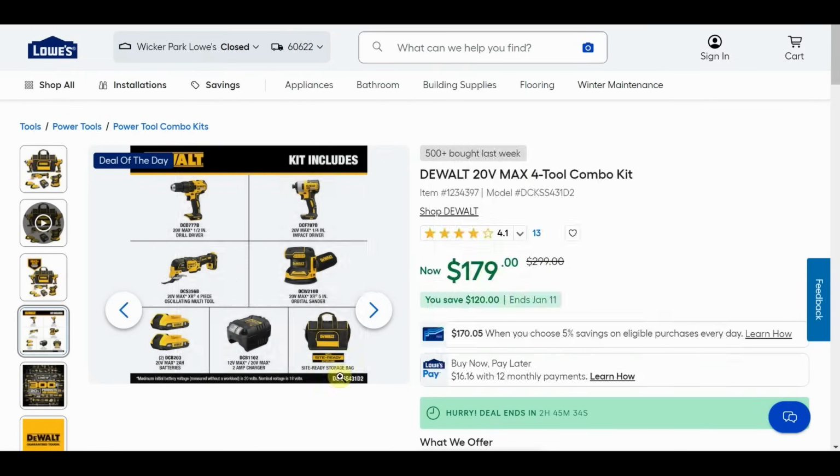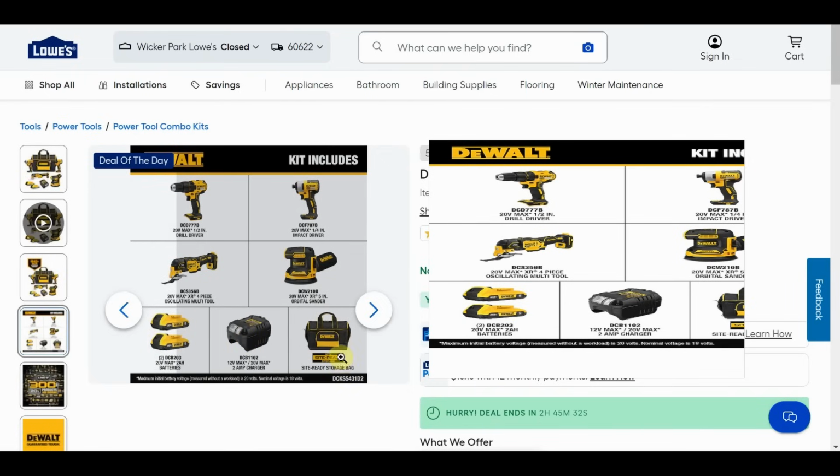And then you're also getting the bag. I'm glad they call it a bag and not a case. We already went through that. We don't need to do that again.